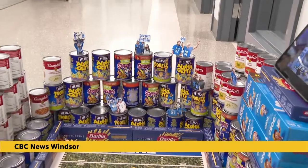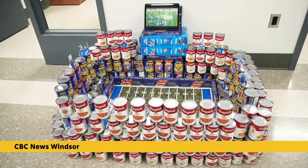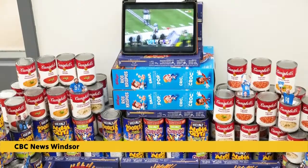A lot of football fans in the area that we work in, a lot of Detroit Lions fans. So our can structure represents Ford Field, and we've got all of the cans sort of setting up the tiers around the outside of the field. We've got some little minions on the field to represent the players, and of course we've got an iPad set up at the back there to represent the giant scoreboard.